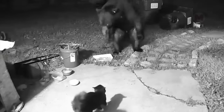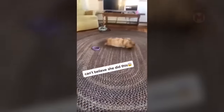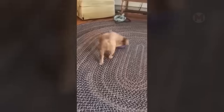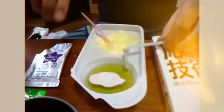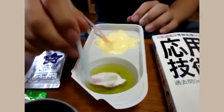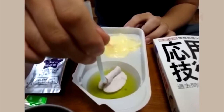Do you think a huge dog is the best guard in your house? You just haven't seen this creature in action yet. She probably always reacts to stress in this way. Did you know that in Japan, some candies are sold in powder form?